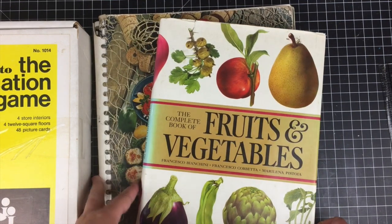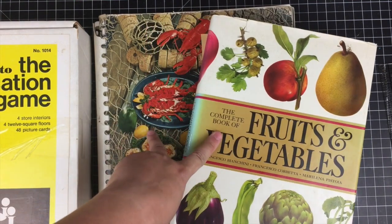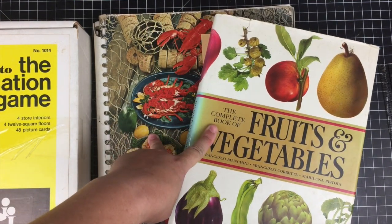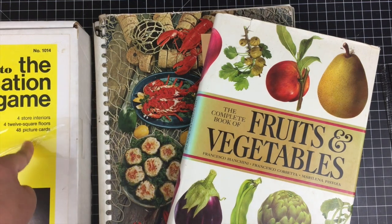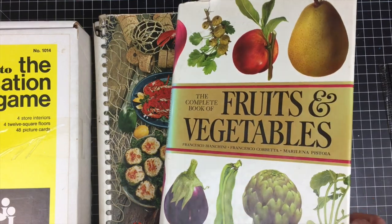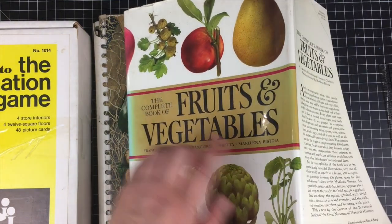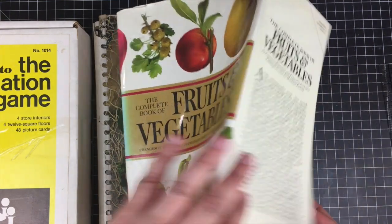And then in terms of the larger items, I know these two books I definitely got at the antique flea market. And this game, which we will go into, I got at either Goodwill or Savers. So let's start with the book. This is a huge book. It's called The Complete Book of Fruits and Vegetables.